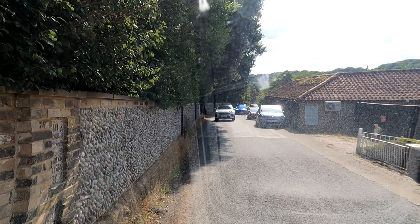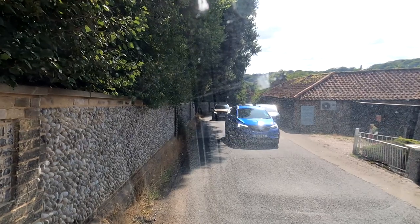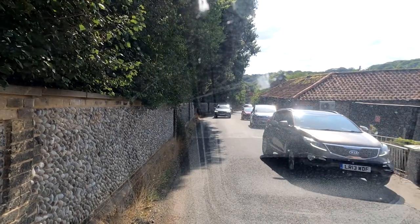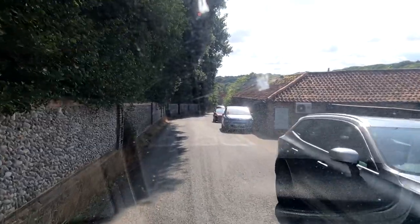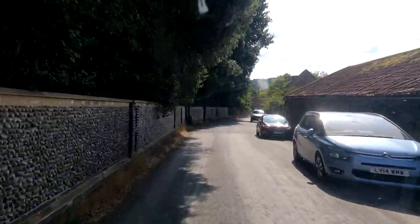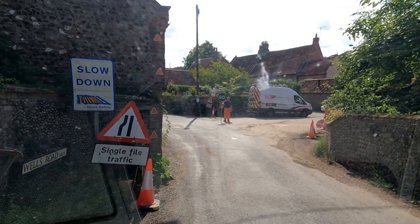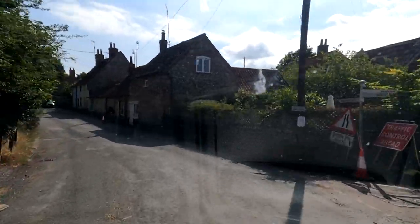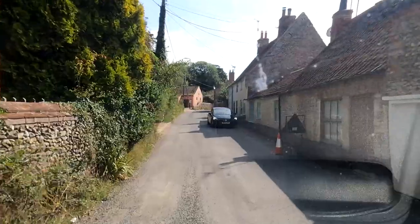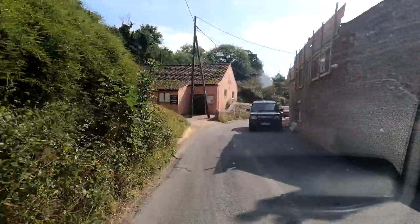I think just being sat here we seem to be causing more chaos on the road, but eventually the cars all come through and then we can get on our way again. Then we come across roadworks. This is a great journey just getting through one small village. Hopefully we'll have no more problems as we go further down the road.